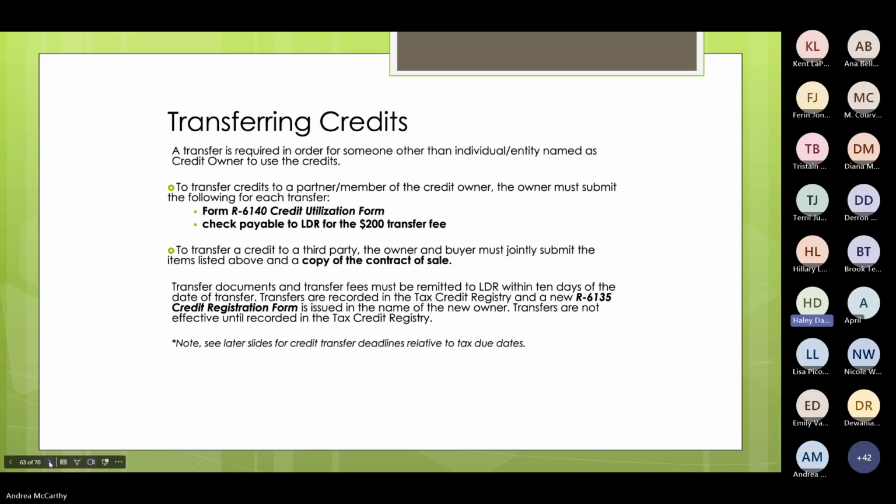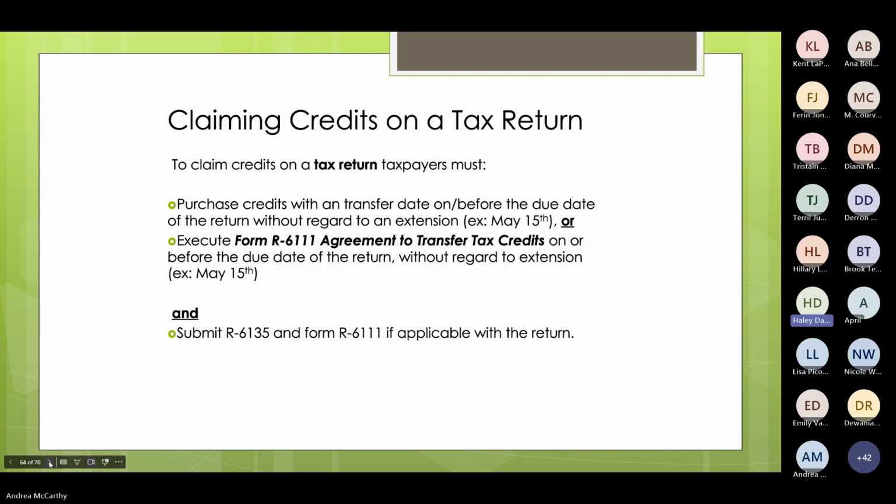And to claim the credits on a return, you would just put these credits on your return using code 253, and you would attach a copy of your R6135, your credit registration form. If the credits are transferred after the due date of the return without regard to extension, and normally this date would be May 15th, you would need to complete the Form R6111. An agreement to transfer tax credits would have to be completed on or before the due date of the return without regard to extension. So if your credits were transferred after May 15th and you claim these credits on your return, you would need to attach your 6135 along with your completed R6111 that was executed before that date.